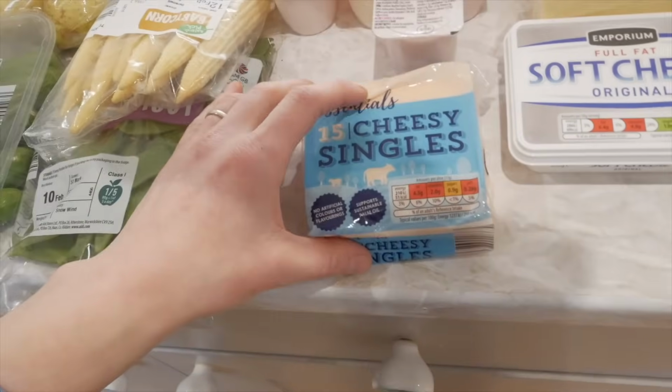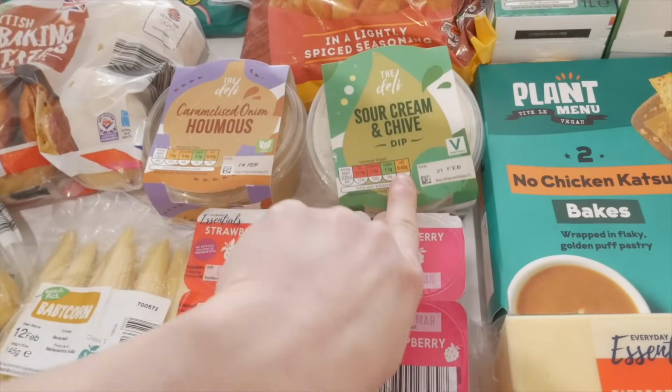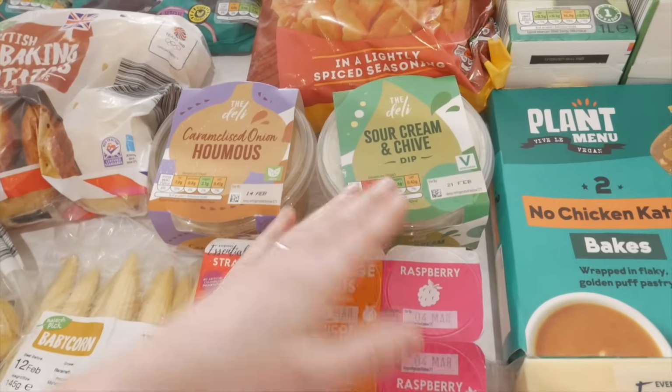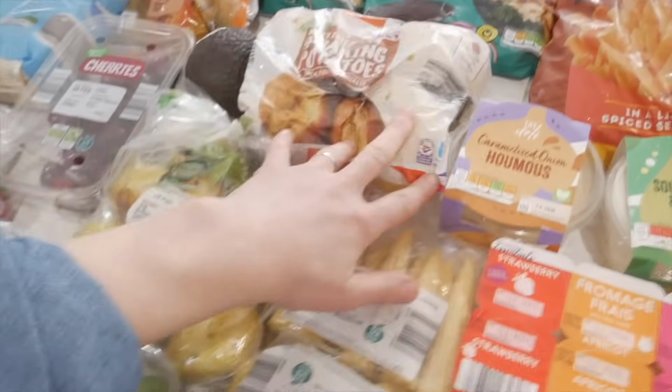Some more burger cheese. Then the kids have already taken 2, but the fromage frais. Some sour cream and chive this week. Last week we tried the garlic. Now just the normal sour cream. Some hummus, some chips, 2 packs of sausages, only a few potatoes.